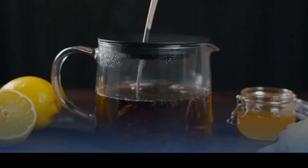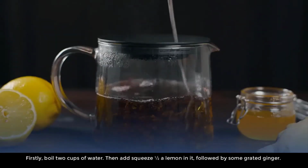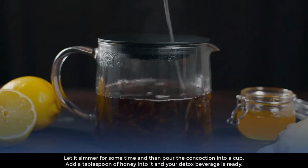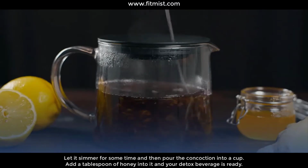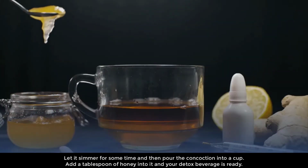Procedure: firstly boil 2 cups of water, then squeeze half a lemon in it, followed by some grated ginger. Let it simmer for some time and then pour the concoction into a cup. Add a tablespoon of honey into it and your detox beverage is ready.